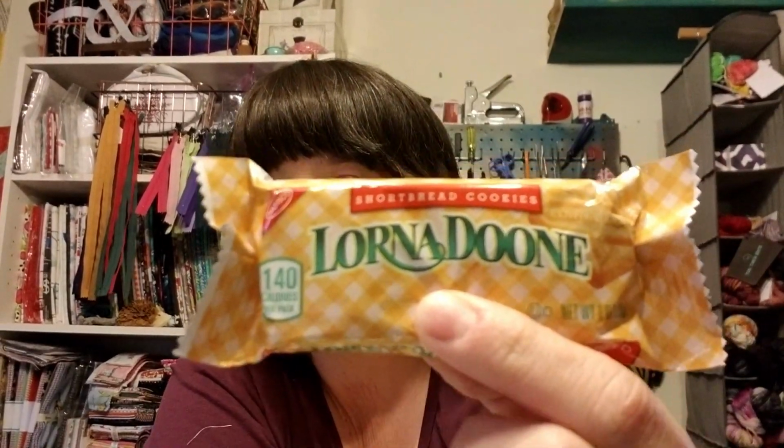This is Lorna Doone shortbread cookies, okay? I looked and looked, and I decided that this was it. I love a good shortbread cookie. They're just good, just like a good pie dough. They're so basic in the ingredients typically. The ingredients on here aren't too bad, but you know, it is a packaged product. And it's just a nice little treat. They're not overly sweet, because of all the butter that's usually in them. God loves the butter. So I picked these cookies to put in here, and you're getting 2 packs.